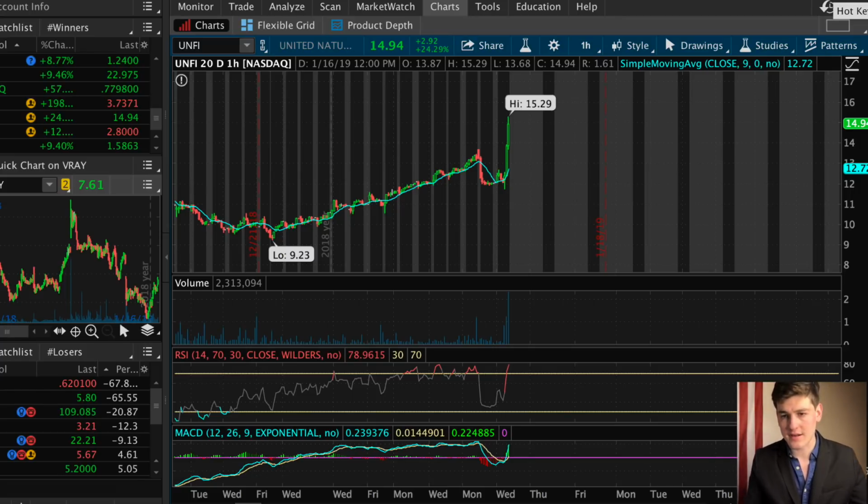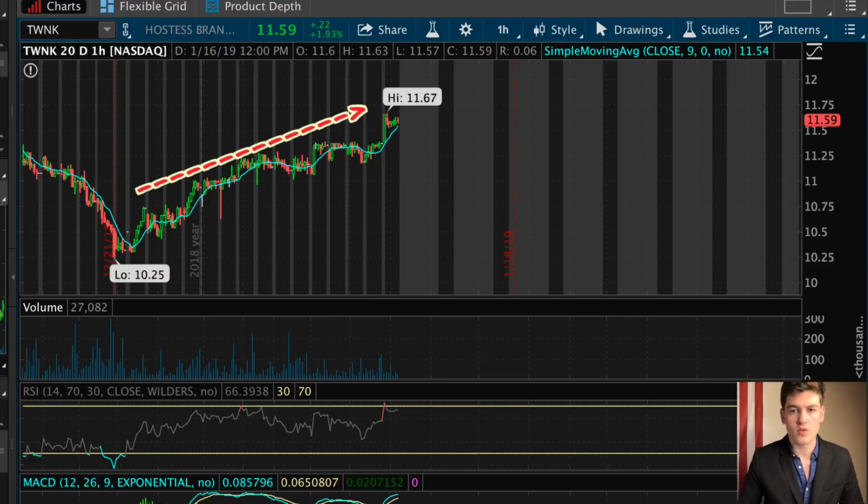Okay, the fifth stock that has consistently been going up is Twink, which is Hostess, the brand that makes the Twinkie. I like the fact that they use Twinkie in their ticker name, but that's not enough to take a position, sadly. Anyways, Twinkie has been consistently making higher highs and has been uptrending on the year, but this is a lot different of an uptrend than the previous two.